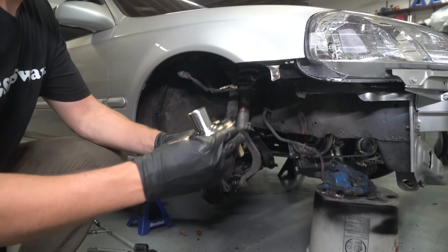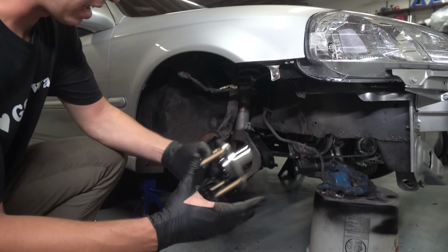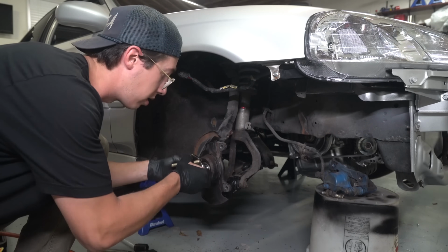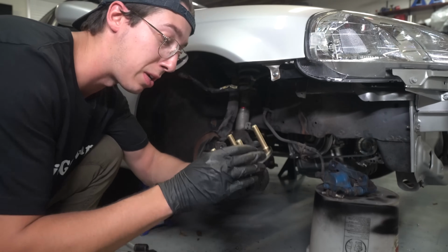All right, so this is a conversion hub. This is a hub that is designed to fit with RSX Type S axles and an EGEK that has a 38mm inner diameter bearing. So this should fit perfectly when pressed in. It looks to me like it's gonna be a good fit just by test fitting it. And it also comes with ARP extended lug studs, which is pretty cool.